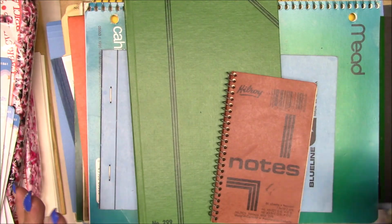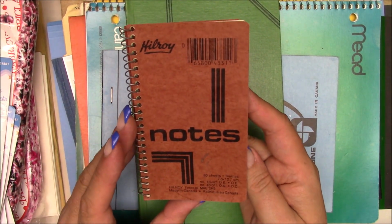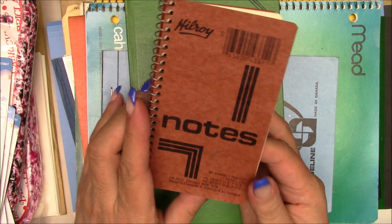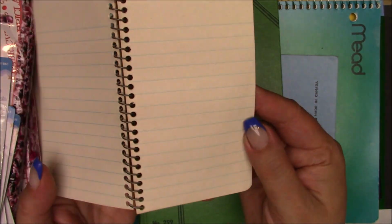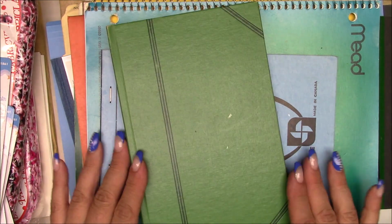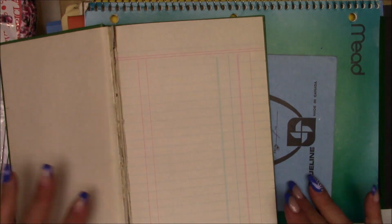And so that's cute. And then an itty bitty little Hilroy notebook. I liked it because the sheets are yellowed already, and that'll be fun to use. And then this one is a hardcover little book. Love the color there. And it's a little ledger. So really sweet. I love that paper.